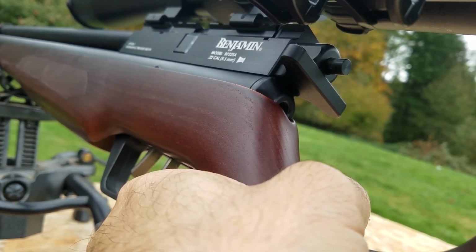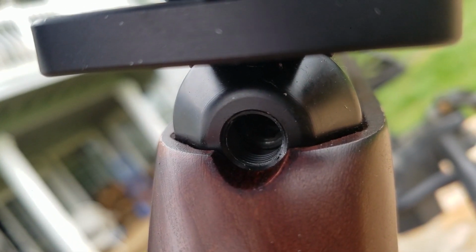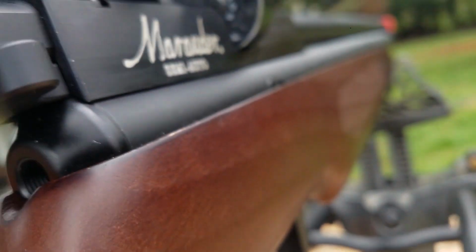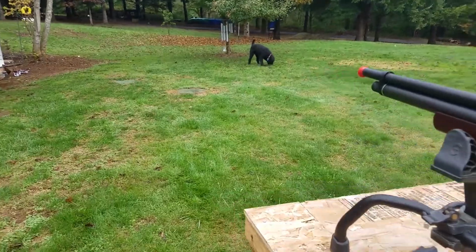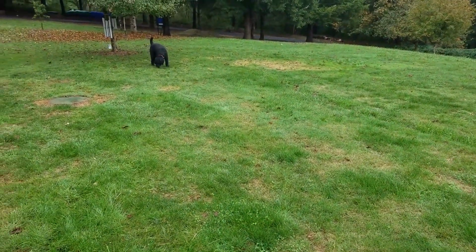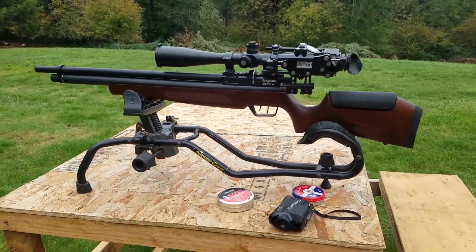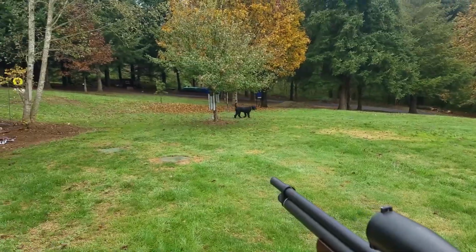So you guys, right back here, you see that hole right there? There's an Allen key right inside that hole, and you just turn it one direction and you'll be able to increase the FPS on this. That's what I really should do for this long range shooting, but I'm not gonna mess with it. I'm gonna leave it stock. But just so you guys know, at home, you can take your Marauder, turn it up, and you'll have better results shooting at long distances.